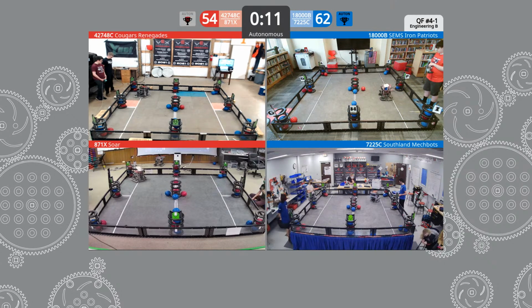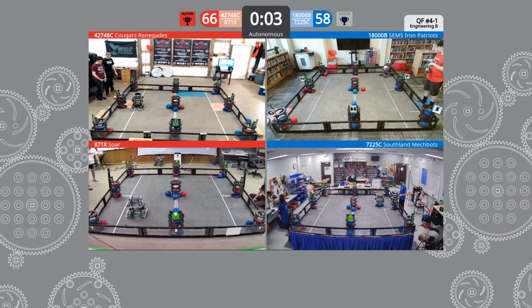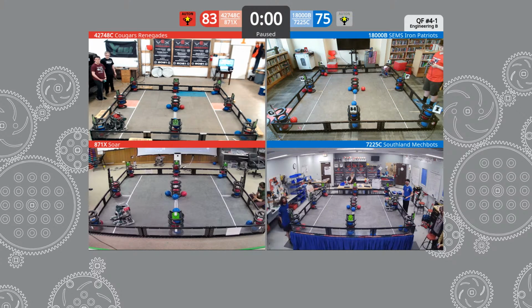Our robots here, 42748C, the Cougar Renegades. The Cougar Renegades, they are joining us from Duncan, South Carolina. They are our number 4 Alliance captain. They are scoring a ball in goal D, looking to grab another red ball in their possession as we end autonomous mode here.